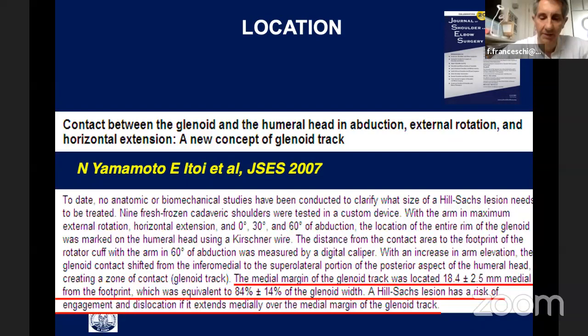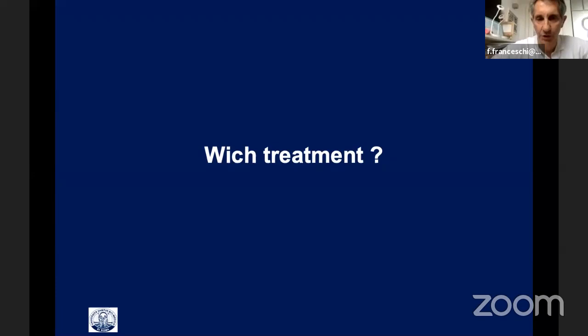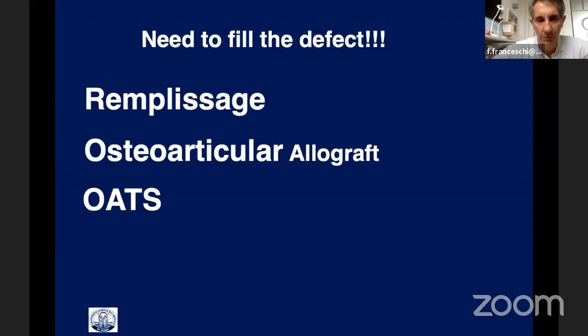And going on, because I don't want to bother you, we arrive at how to address this kind of problem, and which is the ideal treatment for the humeral side. At first, we need to fill the defect, as was demonstrated by the literature and by our recent experience. We have some techniques that we can use. The first one is the remplissage, of course. The second is osteoarticular allograft, and the third one, OATS.